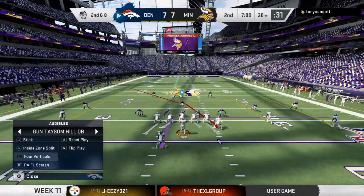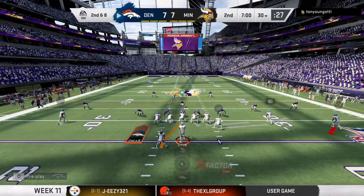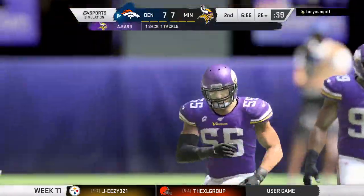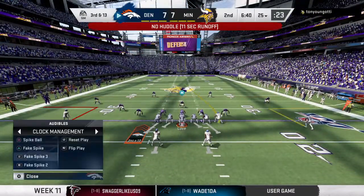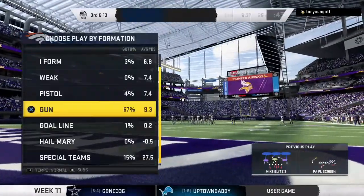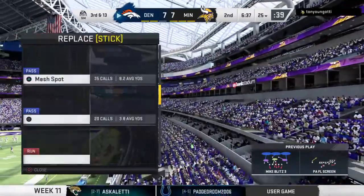The last run got a couple. Here's 2nd and 8. Pressure coming from the Vikings, and they get there and bring him down. Anthony Barr able to record his 5th sack of the season. Now the Broncos are going to call the first of their timeouts. They'll have 2 remaining as we step aside here in this second quarter.